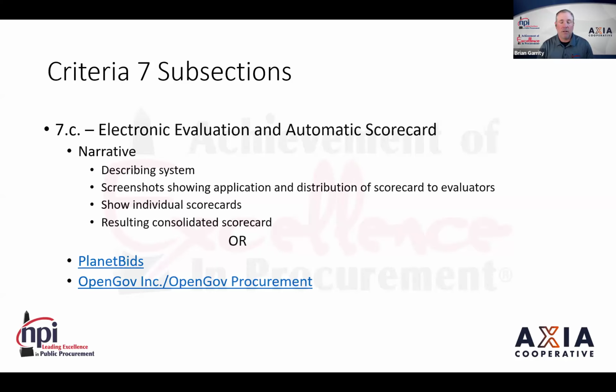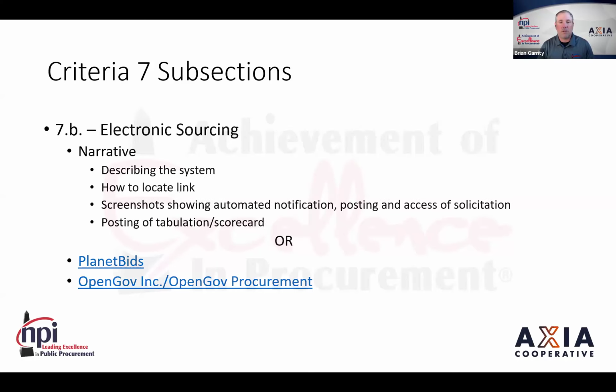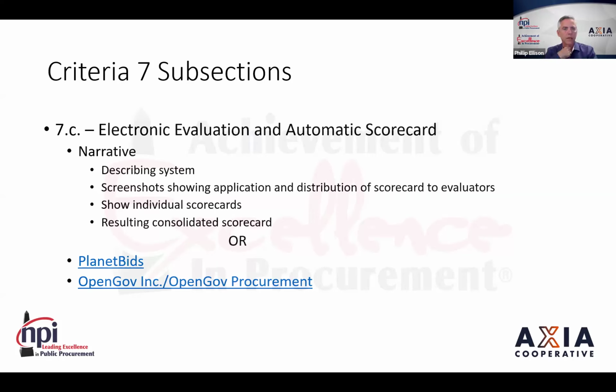And then back to 7B on the bid information, the solicitation information, and the results. If you're doing a bid, it would be a bid tabulation. If you're doing an RFP, you could post the ranking of the respondents as the information. And so you don't actually have to physically post their scores, their scorecards, if that makes sense. And then again in 7C, we have the ability for you to justify using or show evidence of using Planet Bids or OpenGov as opposed to submitting all the screenshots, since they are certified.